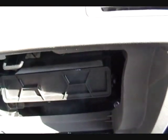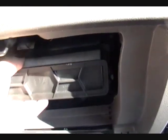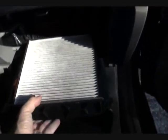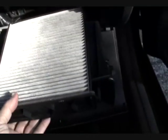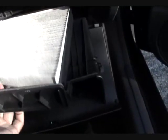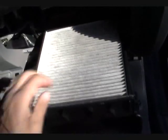So we'll push in this side and push in this side, and then just slide the piece out. See, it's like a little drawer, like a little tray. And that's the cabin filter. Comes right out. You just push it up from the bottom, or you can just pull it right out this way.